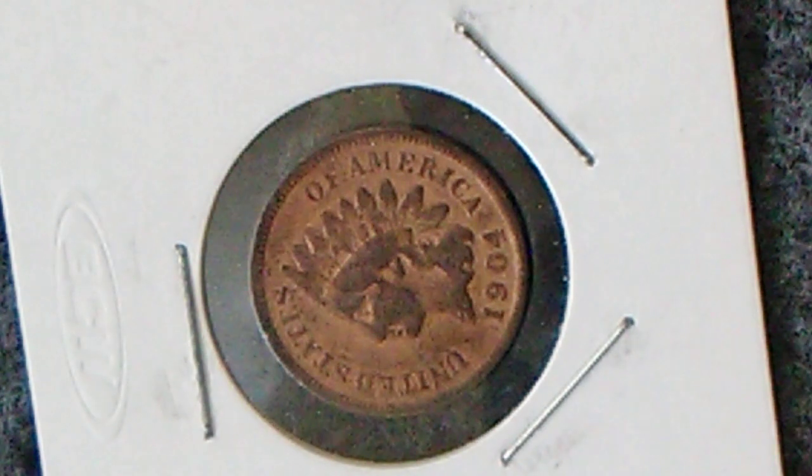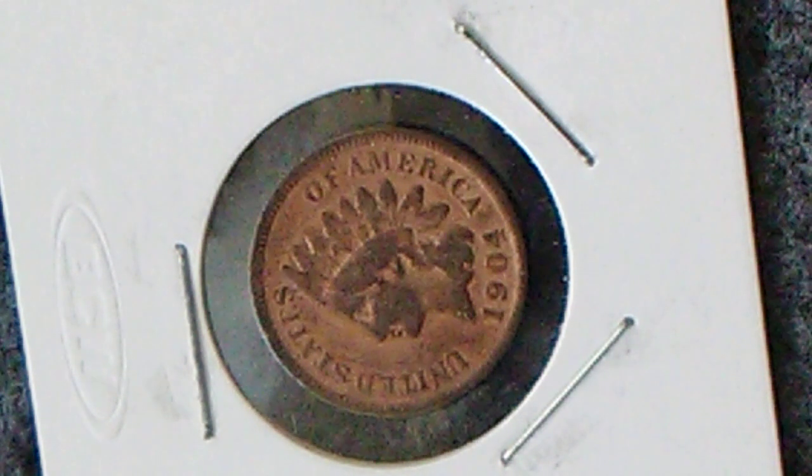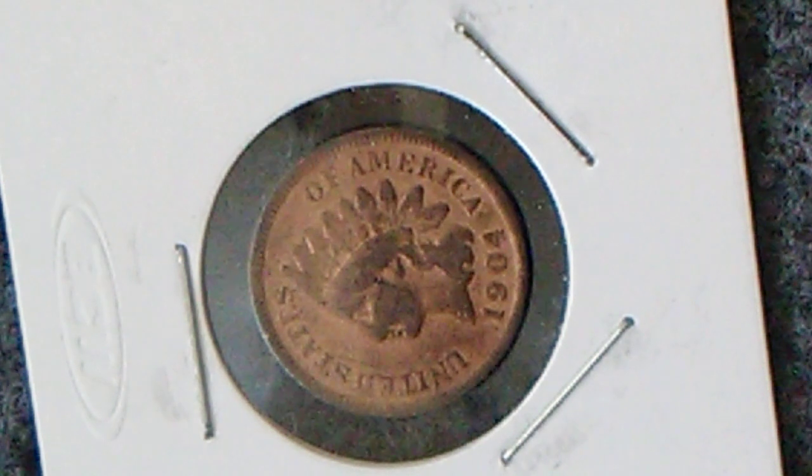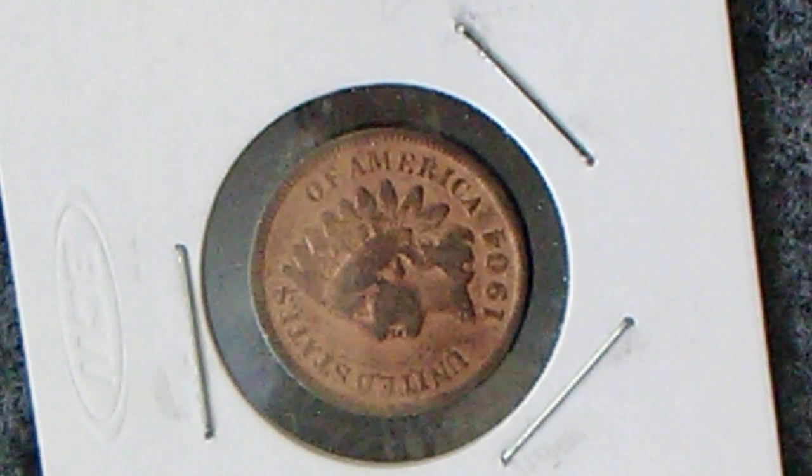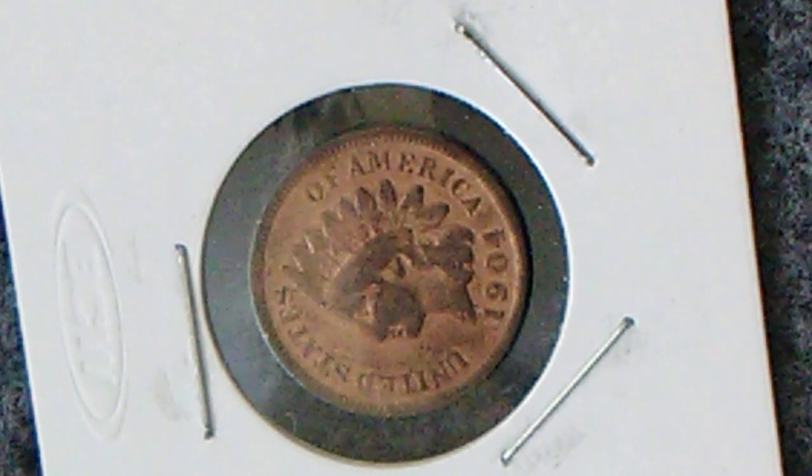I even have some Indian head cents. Yeah. I may auction off one of my 1888s. I got 4 of them. I know 3 of them actually. I gave one to a friend.